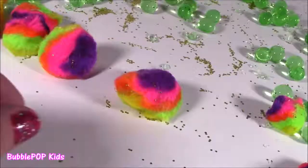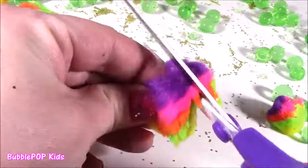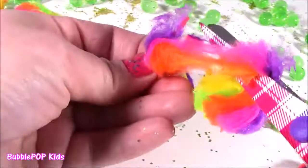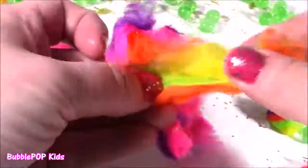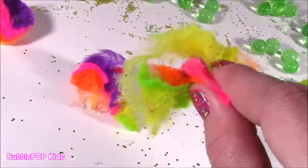Bubble, I'm just gonna try to chop open one of these hairball things. See what's going on in there. Not too much. Just super fuzzy. Ooh. Looks like troll hair now. That is literally troll hair.